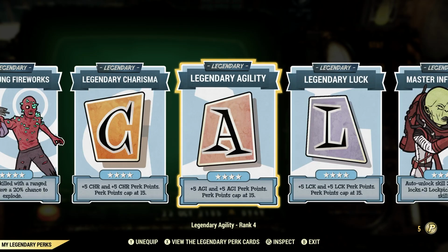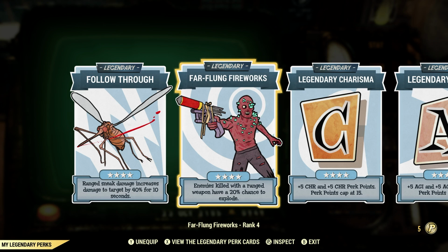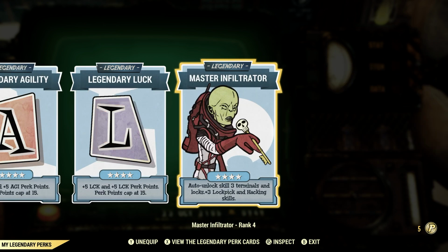Legendary perk cards, these don't change for me. They all stay the same, and they're all maxed out. They treat me quite well.